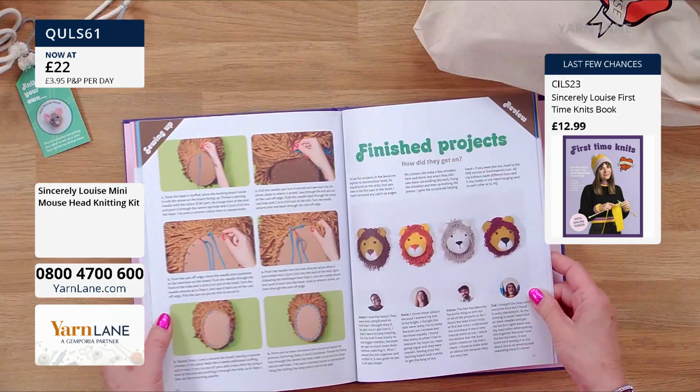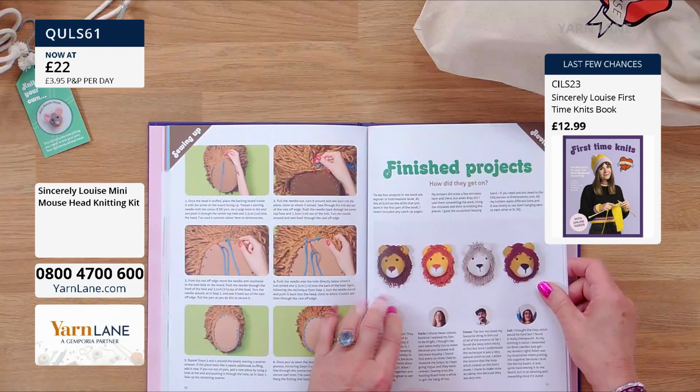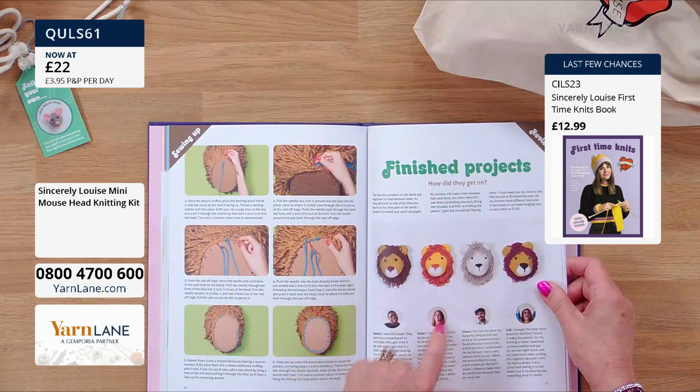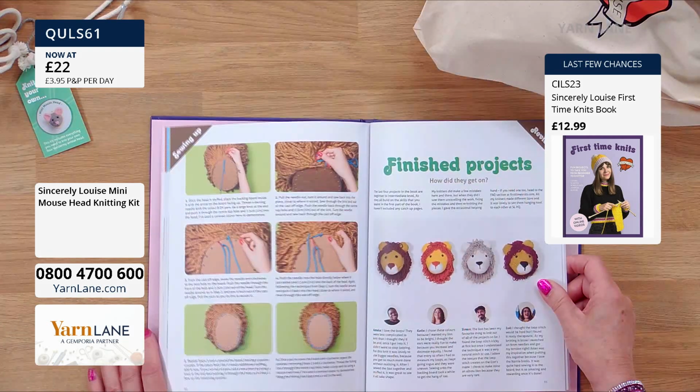I mean, look at these finished products, all these little heads here, all these lions. And I like the differences too. So these are the different people that have done them. Look how they've got on. They're fabulous. I just said to them, which colours would you like?